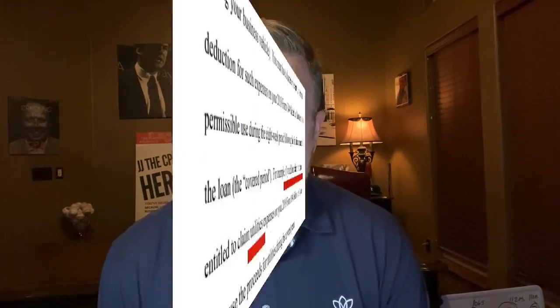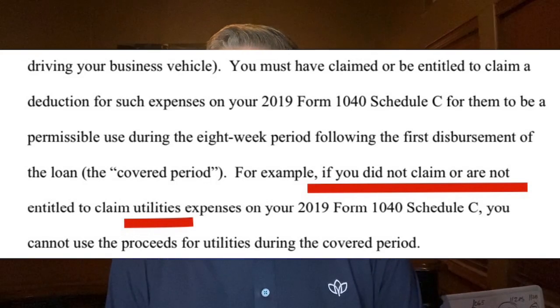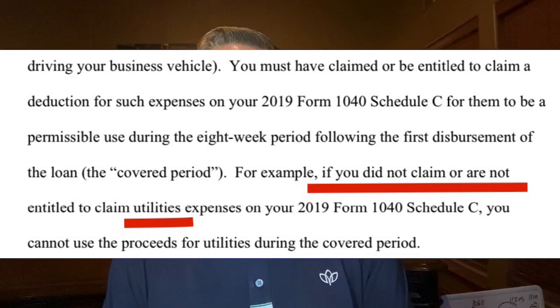Now, you are going to note that in that section that we're talking about here, I've got a close-up here that it says, you must have claimed or be entitled to claim a deduction for such expenses on the 2019 Form 1040 Schedule C for them to be of permissible use.